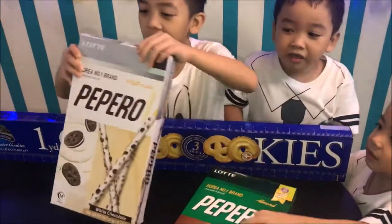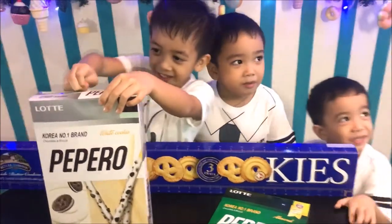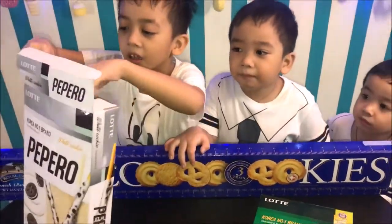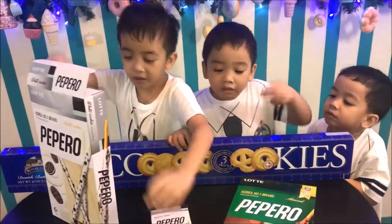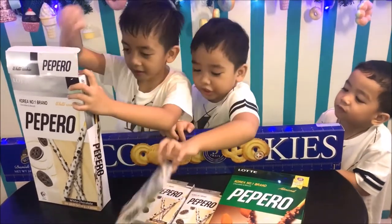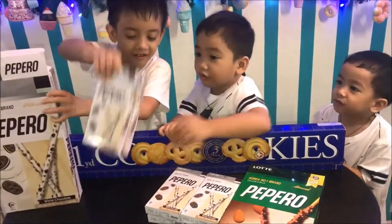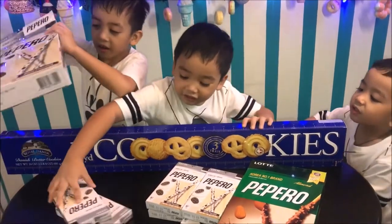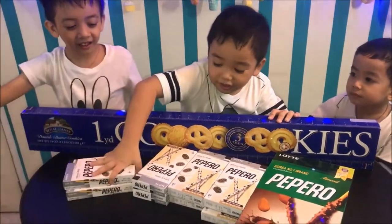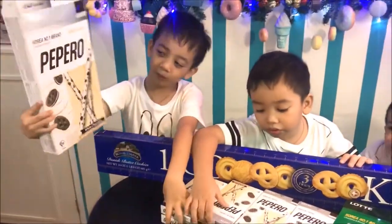Let's see how many PEPEROs are inside this oversized box. This is so big. There are small boxes inside. Oh yes, there are. Let's count how many small boxes of PEPERO are inside. One, two, three, four. There's still more. Five, six, seven, eight. We have eight boxes of PEPERO inside that oversized box of PEPERO, right?